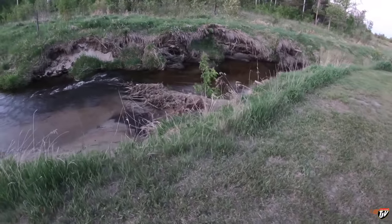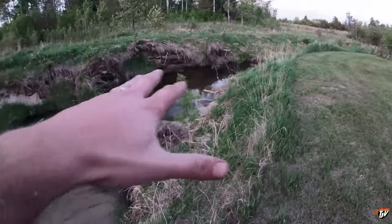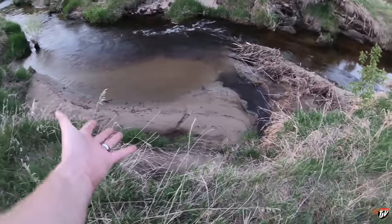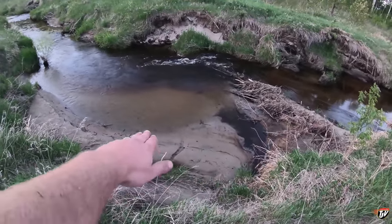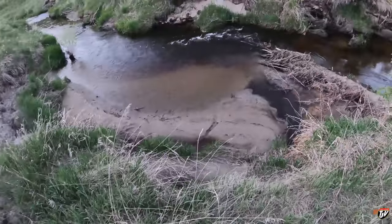And some more good news. The beavers have not come back. But that rushing water that came through here and washed out a bunch of our bank here last year also created us a nice beach on this side here. Look at that, nice beach right into the creek. Might not even need to go swimming in there. We're gonna go swimming right here.